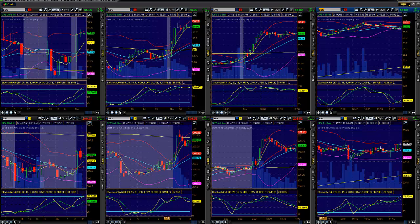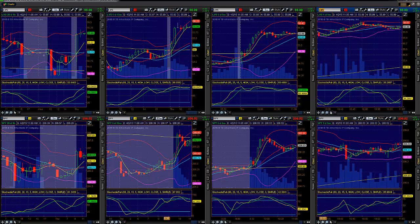Alright, so we're getting that bounce now. Let's see if it can hold it. The 5 MA is curving upwards. That's good for us. Looks like we may get an oscillation upwards to the 80s at least, to the 80 band.